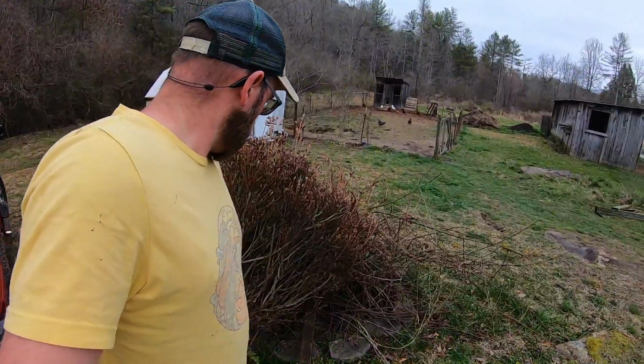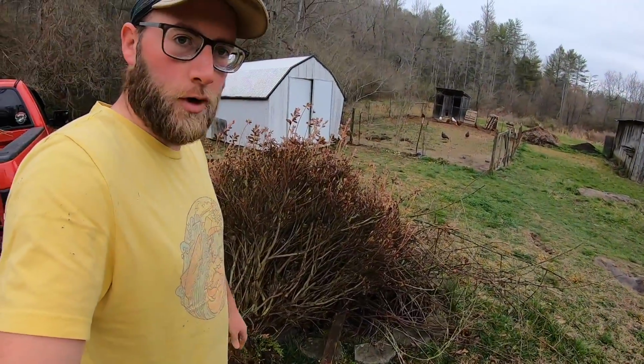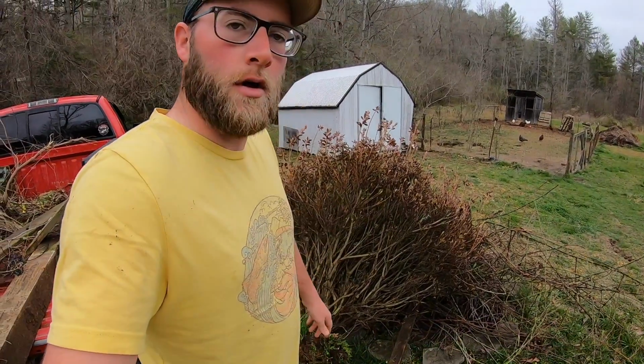This bush is too heavy for me to pick up. All the dirt and the roots are just way too heavy. So I guess we can burn it like this.